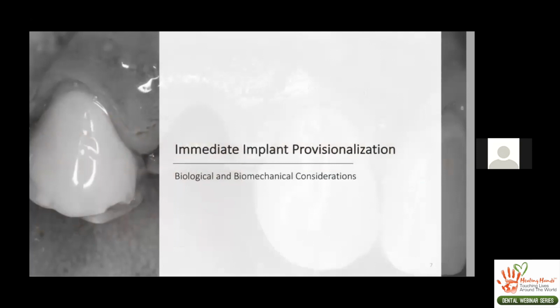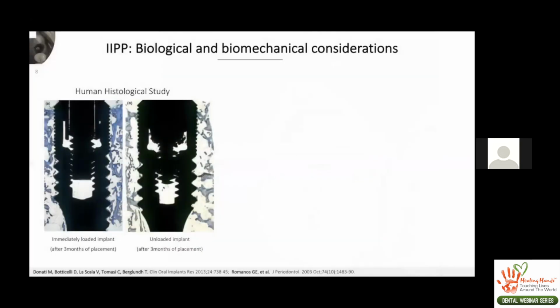All right, let's move on to some biological and biomechanical considerations when we're talking about immediate implant provisionalization. Placing an immediate provisional on an immediate implant has become so popular today because of the developments in implant macrogeometry that have allowed primary implant stability, which in turn has allowed us to immediately load that implant.